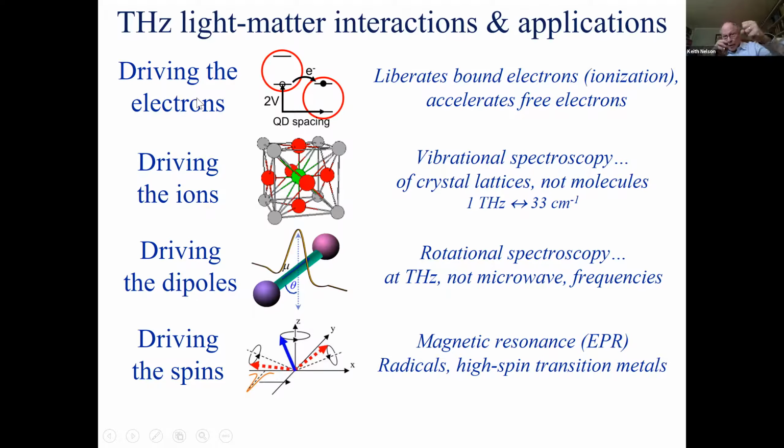It can accelerate electrons or liberate them. It can ionize things. With ions, it basically is driving vibrations. It's doing IR vibrational spectroscopy, but the frequency is low. 1 terahertz is 33 wave numbers. That's lower than most molecular vibrations, but it's on resonance with lots of crystal lattice vibrations. So in that frequency range, we can certainly drive crystal lattices in many cases. We can do rotational spectroscopy.